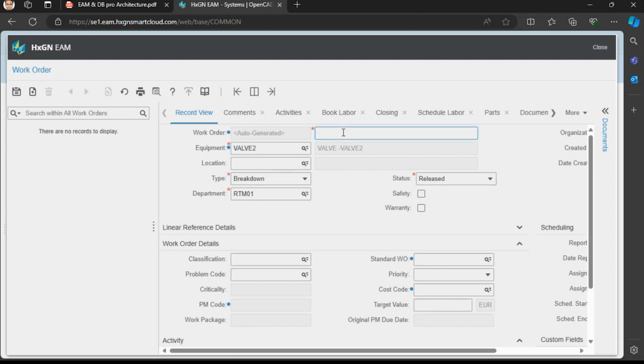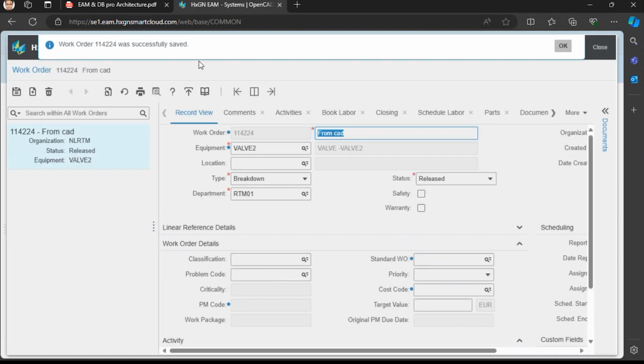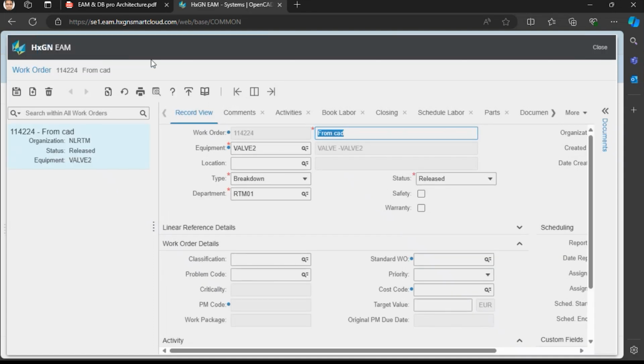The description is mandatory, so I will say from CAD, and say it is a release state. I will just save it. Till now, there was no number associated. Now 114224. You can see at the left-hand side from CAD, and the work order is created.